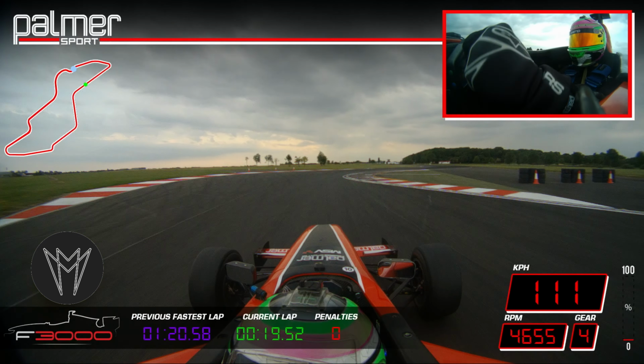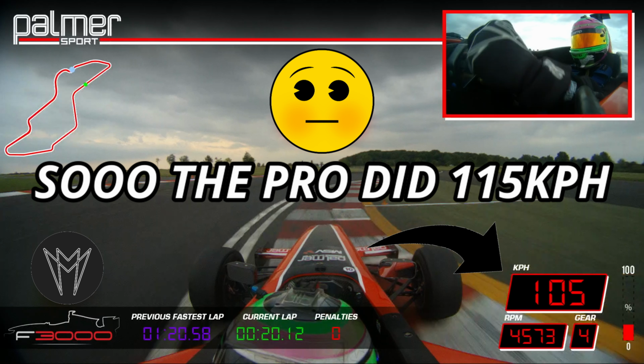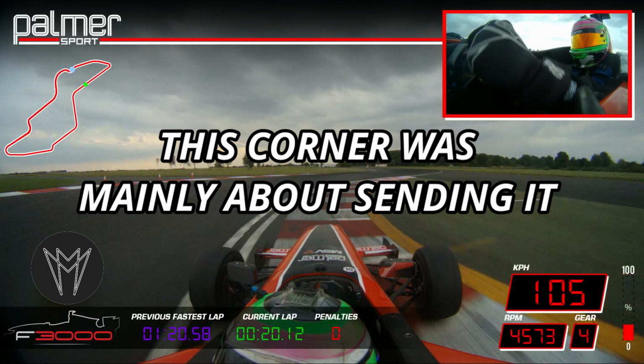So the speed comparison for turn 2, as I again brake too early, get speed out of the car too fast, as in the middle of the double chicane I come out on top with 105 km per hour, but the pro did 115. This means a difference of at least 10 km per hour. Reason was me too early on throttle and coasting too much.